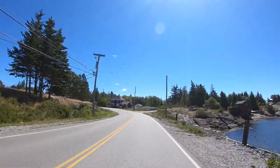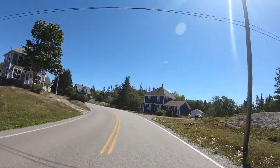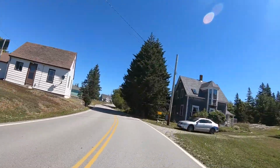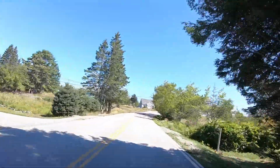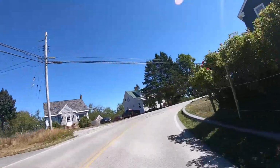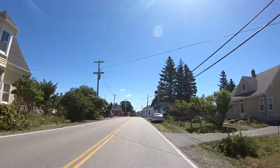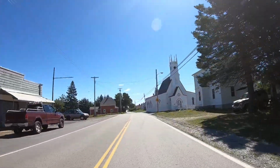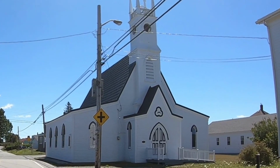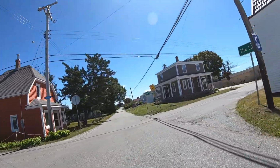So we'll just ride through the village. It's one of those little places that in order to really appreciate it, you've just got to do a walking tour and find all the little hidden gems. But I'll try to point out a couple of things as we pass them. Coming up on our right is St. Barnabas Anglican Church, built in 1886, and it's listed under the Canadian Registry of Historic Buildings.